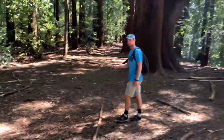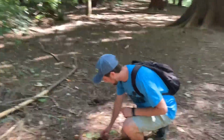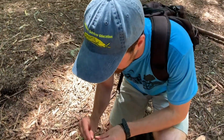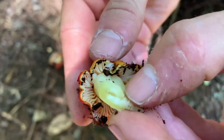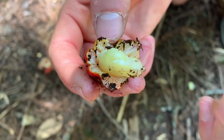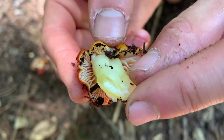All right, you guys, so it looks like we found our first mushroom out here, and it has, for its spore dispersal method, gills on the bottom. So you can actually see those tiny little lines on the bottom of the mushroom cap, and that is where the spores are going to be produced, and that is how it's going to spread those spores around.